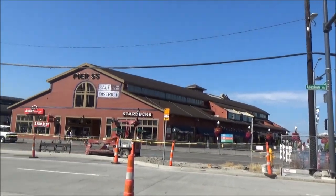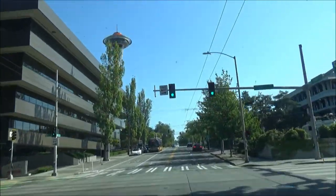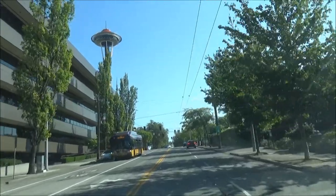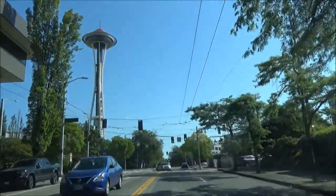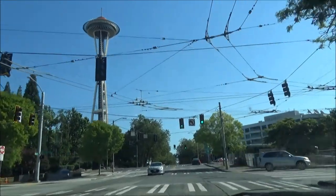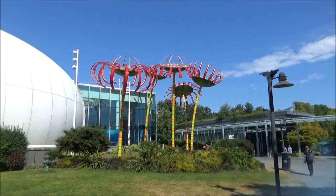After driving along the piers, we took Broad Street towards the Space Needle. Driving around to get familiar with the place before you park can help in a big city like Seattle. We ended up parking in front of Cisco's building and a few blocks from an IMAX theater, and walked towards the tower.